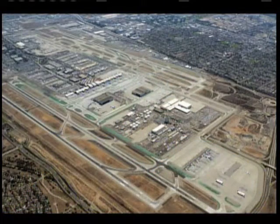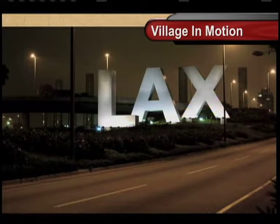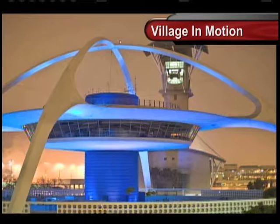This is the event that I'm talking about. I was selected to be on a team of architects and engineers that would be on the design team for the Los Angeles International Airport buildings, and specifically the theme building.